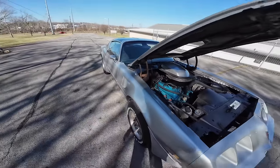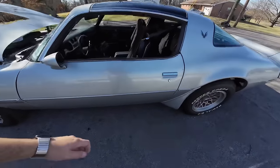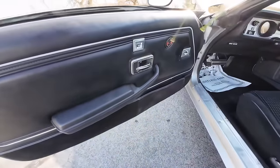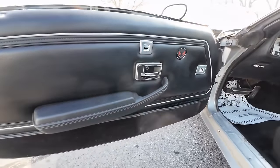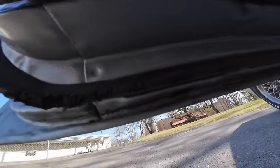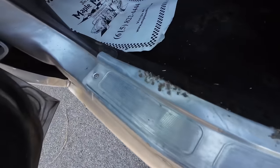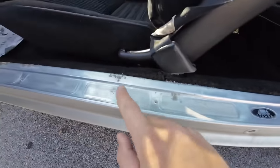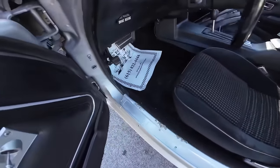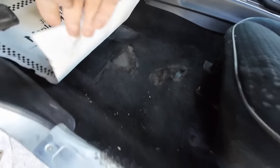Well, we've made it around the outside of this one. Let's go ahead and check out our interior. Buzzer works. Little cracks there. Pieces of trim there, kind of deteriorate in these spots. Carpet's a little ripped up.